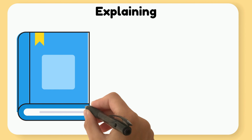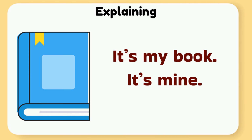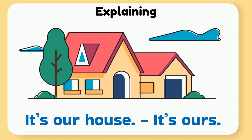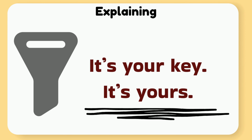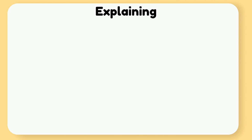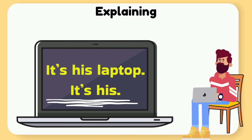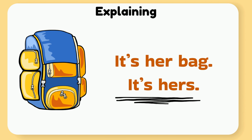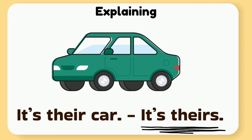Explaining. It's my book. It's mine. It's our house. It's ours. It's your key. It's yours. It's his laptop. It's his. It's her bag. It's hers. It's their car. It's theirs.